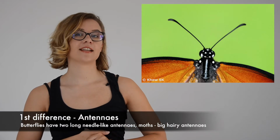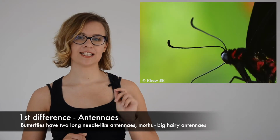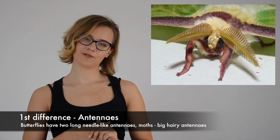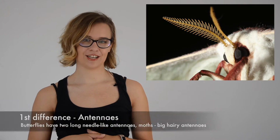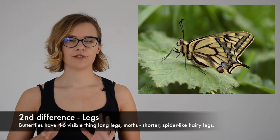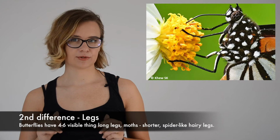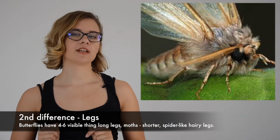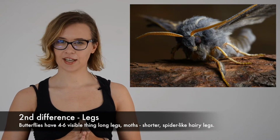First, the antennae. Butterflies usually have 2 straight needle-like antennae, while the moths are crowned with beautifully large antennae with tiny hairs, like elephant ears. Second difference, the legs. Butterflies often have 4 or 6 visible long and thin legs, which help them to stay on top of a flower petal, a leaf, or even a branch. Moths most often have short, furry, spider-like legs.